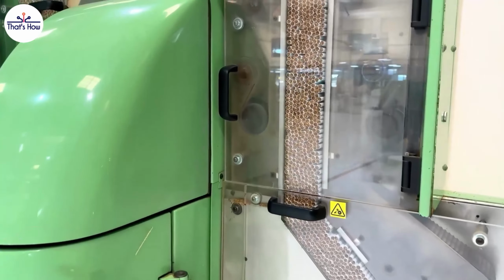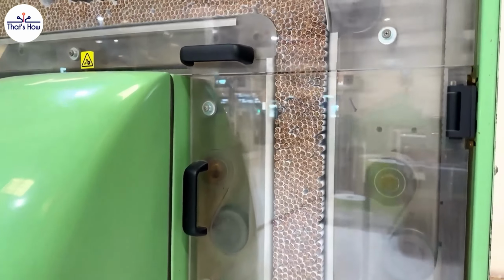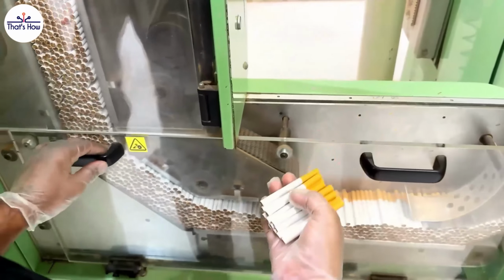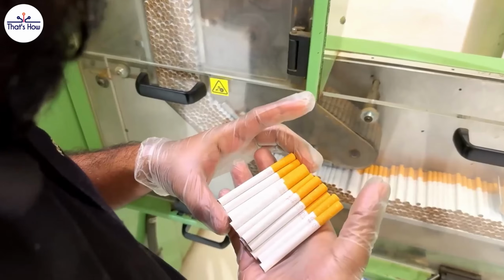Throughout this process, automated sensors monitor every step, detecting any inconsistencies in filling or rolling. Defective cigarettes are immediately removed from the line to maintain quality standards.